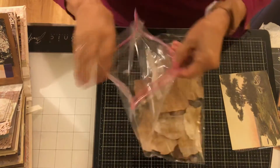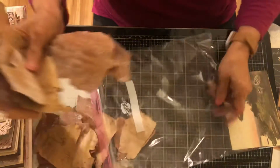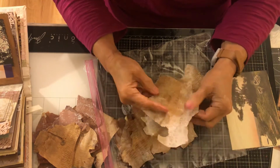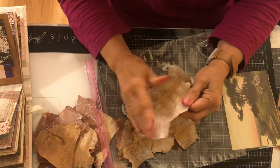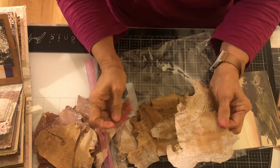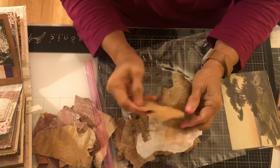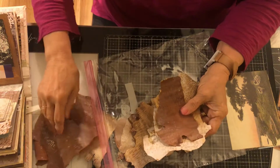This is actually birch bark. I have two birch bark trees in my yard. So I peeled them off, and then I washed them in soapy water. I actually had to rub some of it because some of it did have little places in it, and I was wanting to preserve it.